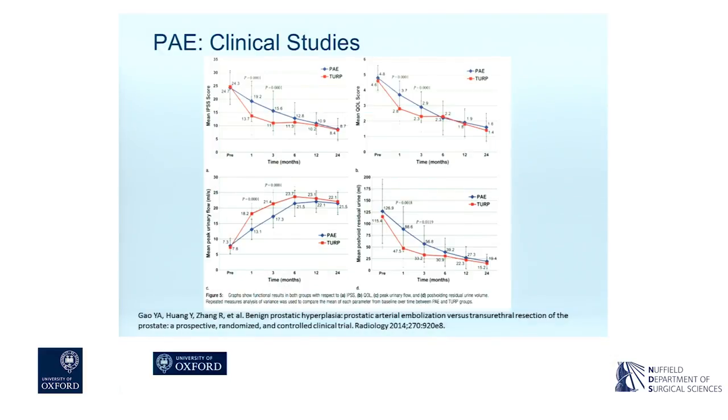And these graphs show the main clinical outcomes from this randomized trial. Just to orientate you, you've got the PAE cohort in blue, the TURP cohort in red, just taking each in turn. So this graph up here, top left, is the mean IPSS score. So you can see from both interventions, there's a reduction with time in the IPSS score. But the TURP group do better initially. But at 12 months and 2 years, you can see that both treatment options then meet. So there's the same outcome.